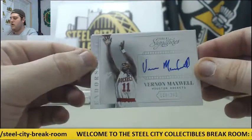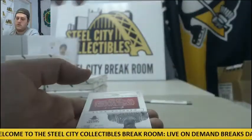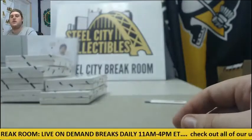Vernon Maxwell for the Rockets, 168 to 249, Vernon Maxwell auto. For the Bulls, 7 to 15, D Rose. Derrick Rose, 7 to 15 for Chicago.